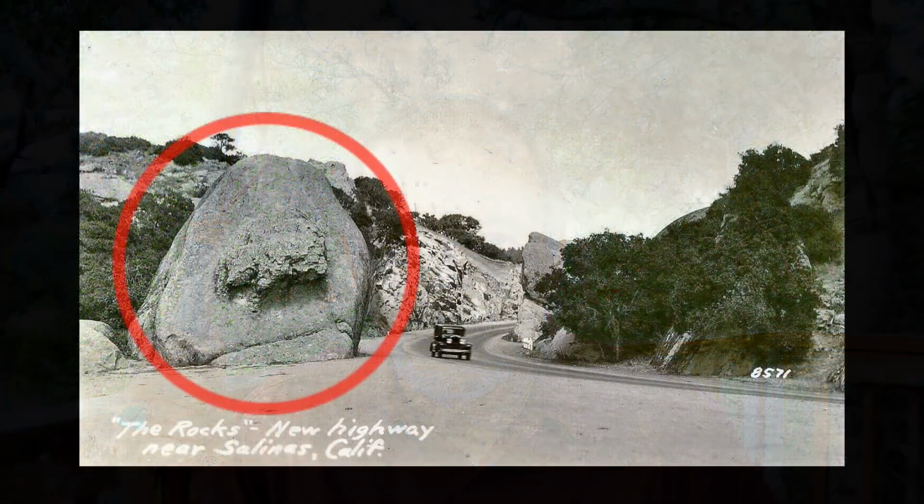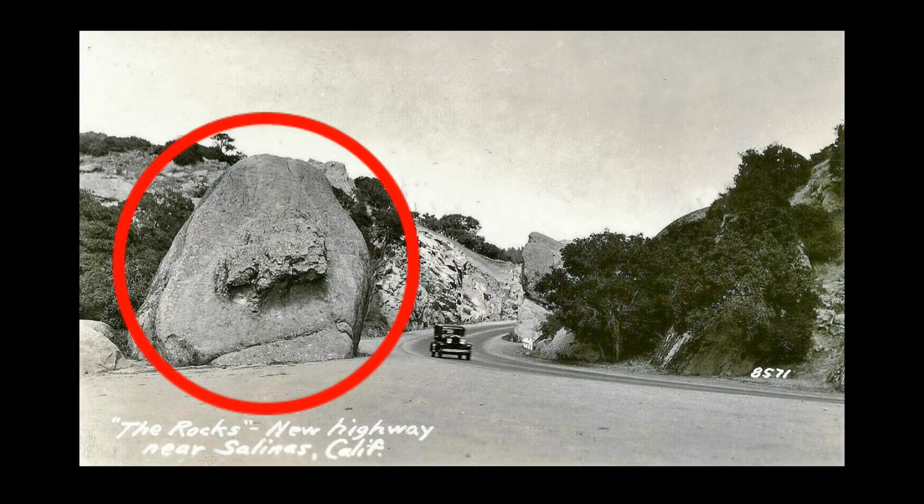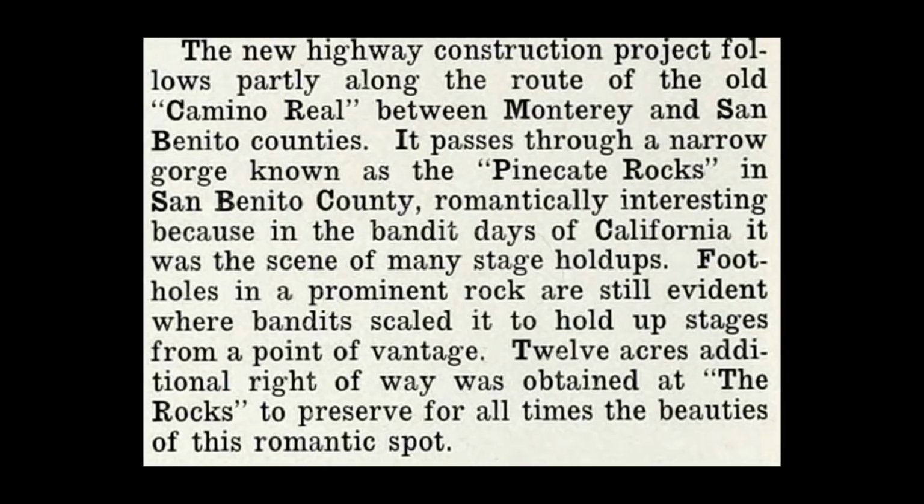Well, friends, after I left the site and in an effort to determine who actually carved those steps into this giant monolithic boulder, I conducted some research. Interestingly, I found an article dated from 1931 wherein a California highway engineer described the construction of a new road right through the site we've just visited. He called this giant monolithic boulder the Pine Gate Rock. The article went on to say that highway robbers carved the steps into this large boulder so that they could climb to the very top, and from this position they could see unsuspecting travelers along the roadway.